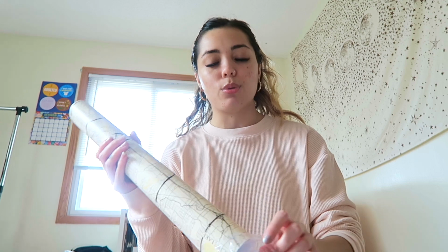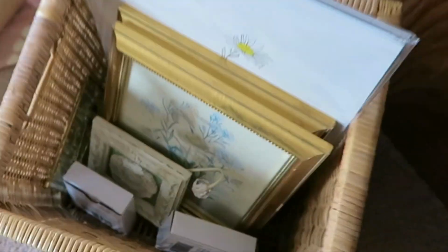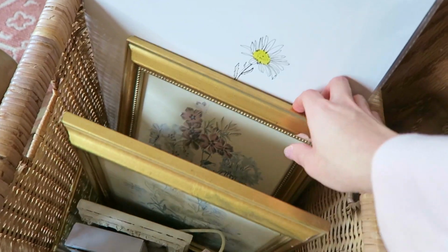I'm really grateful that they sent over this print, and you'll probably be seeing that on Instagram very soon if you haven't already. I also have a ton of random decor that I just never found a home for in my apartment yet that I keep in this little basket. So it's just leftover prints and frames that haven't really found a space yet.